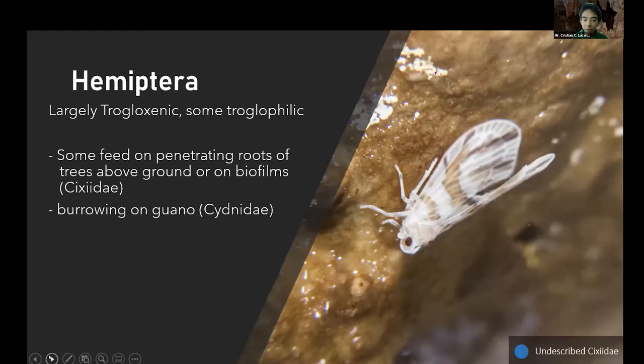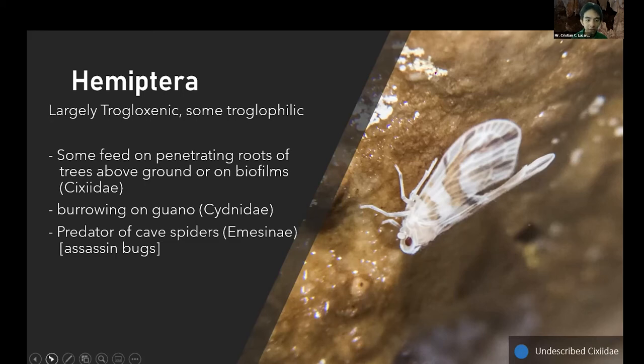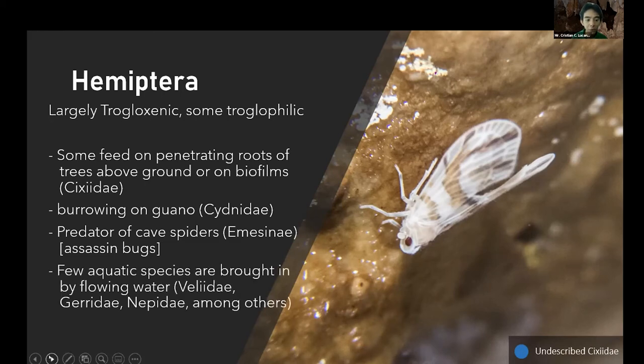Some are also burrowing on guano. There are predatory hemipterans, so those that feed on spiders. As well as a few aquatic species, especially in caves that have flowing water. And like other orders, there are several undescribed species.